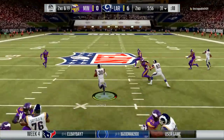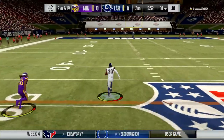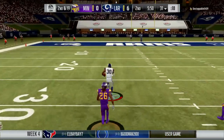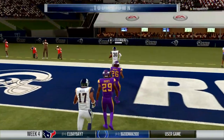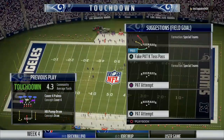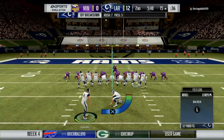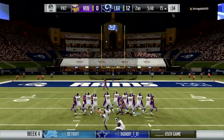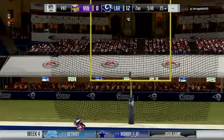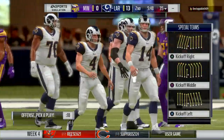On the draw, Goff gives to Gurley. Oh, and now he bowls him over. Oh! Still Todd Gurley. Wave goodbye. Past the 20. 10. Touchdown, LA. Todd Gurley. His 5th touchdown now on the year. And the Rams strike quickly here for 6 points. Zerline good with a PAT. And the lead now stands at 13.